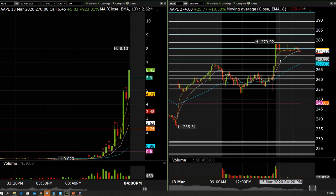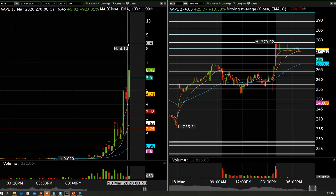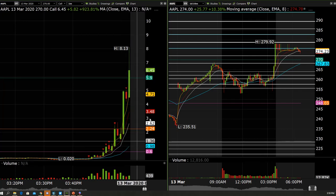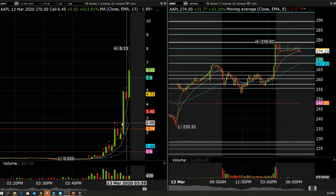Because we're getting so close to the close, I didn't want to hold the contract through the expiration and get assigned the shares. And the reason why is, markets are basically gapping up and gapping down like 10, 15 points every single day. Especially on Apple, I don't want to hold something like that. So I just figured I'll lock it in.